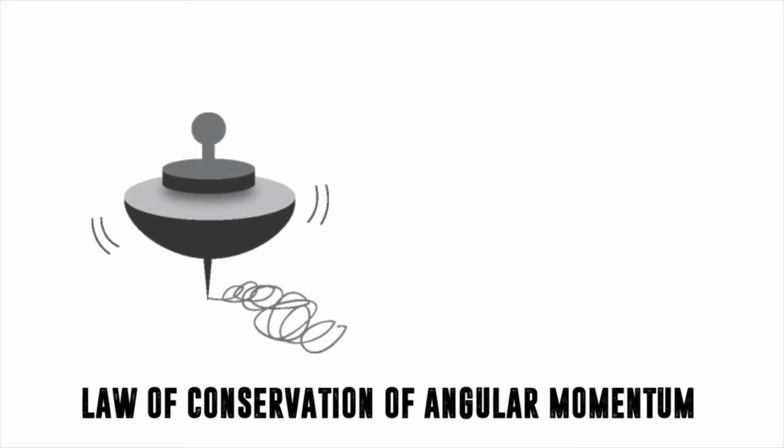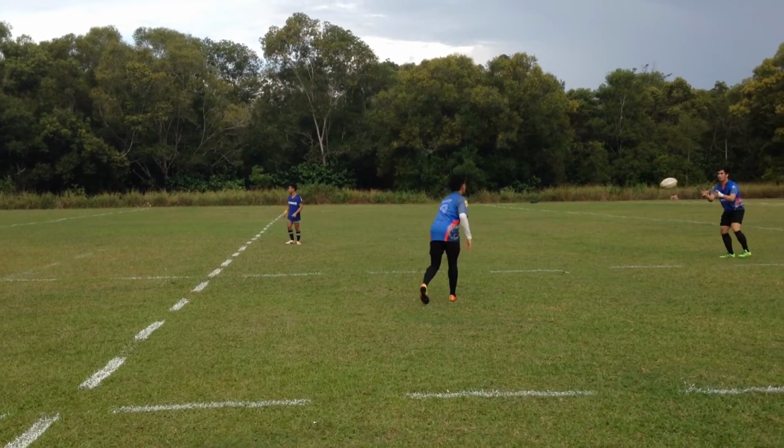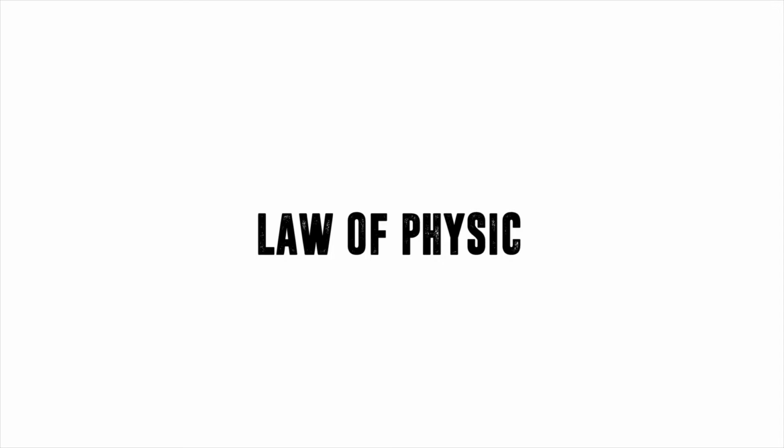The same law is used when spinning the rugby ball. As long as it has angular momentum, the rugby ball will not wobble, which makes it accurate and faster when passing. There are a few other laws in physics that could be applied in rugby.